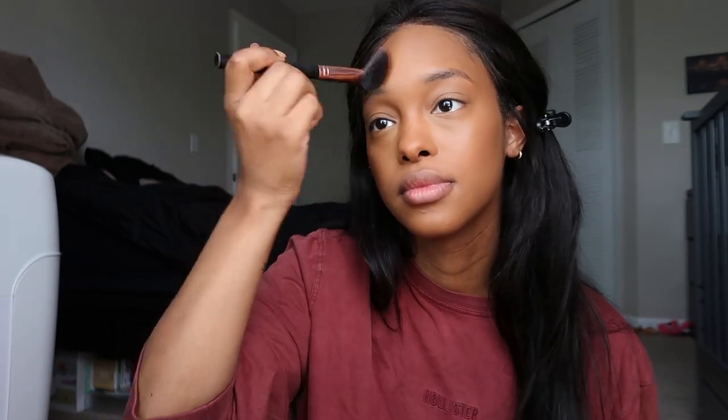Go in with my Glam Bronze from Morphe, and this is in the shade Trailblazer. Honestly, the best thing I've ever bought. Not even being dramatic. I use this random brush from a Makeup Revolution palette that I got years ago. You know what I'm saying? And I just take it and I just go up. I also take this really skinny angled brush from Makeup Forever and I just go down my nose.